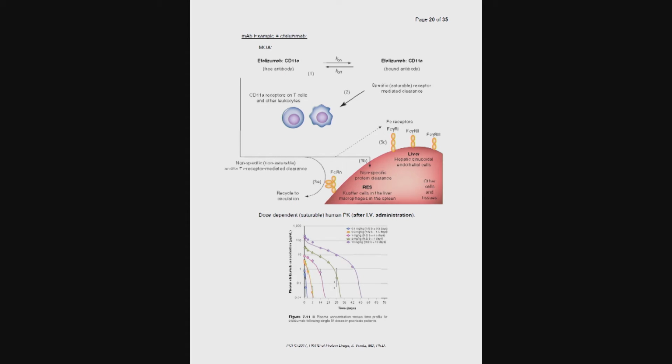So let's look at an example where we work out those various relationships. This is an antibody that targets a surface receptor, CD11A, on T cells. Okay, so you have the free antibody that interacts with its target. It forms a complex, and this is a reversible interaction. However, this complex itself is now subject to, as I mentioned before, TMDD, so specific saturable receptor-mediated clearance. And you can see there are various FC receptors that lead to the removal of the target that is bound to the monoclonal. In addition to that, the monoclonal by itself can also be removed by this non-saturable FCRN pathway. Okay, so this is non-saturable, this is saturable, and depends on how much target there is.